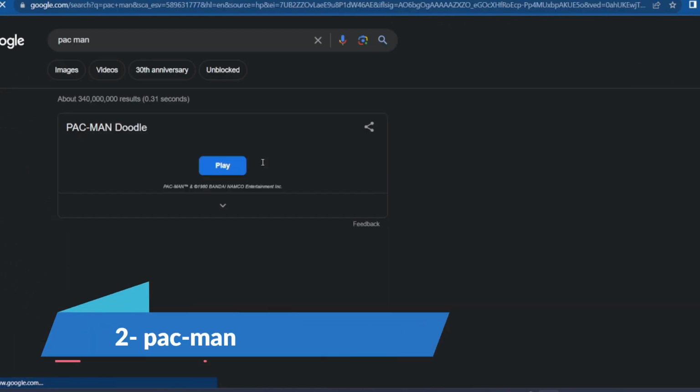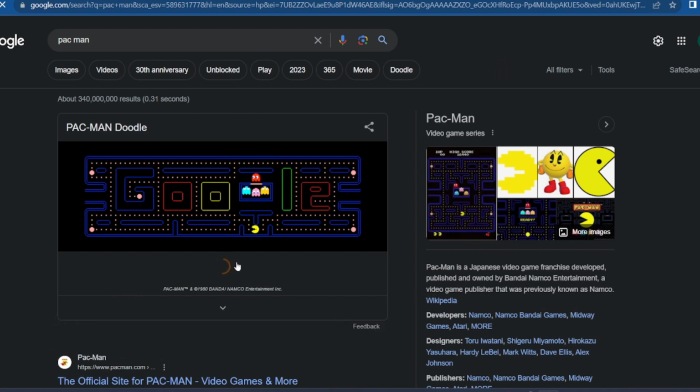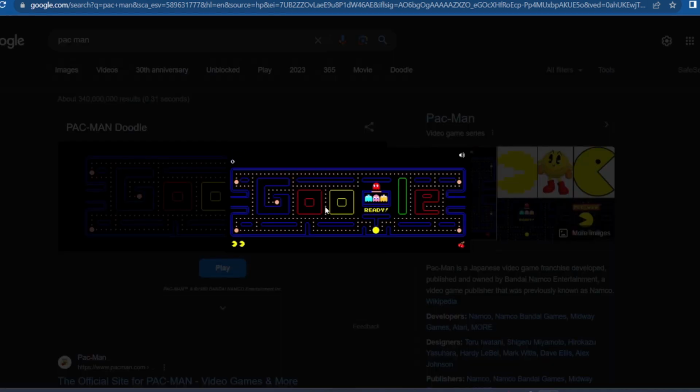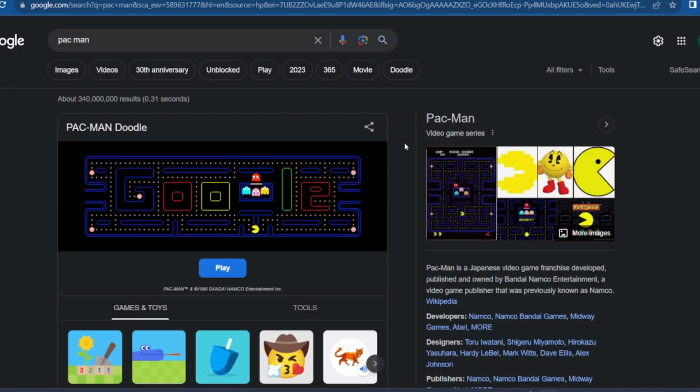Now, feeling a bit nostalgic? Type Pac-Man in the search bar and Google will transform into a playable Pac-Man game. Navigate the maze using your arrow keys and gobble up those dots.